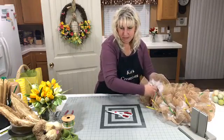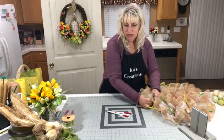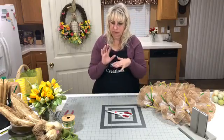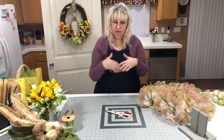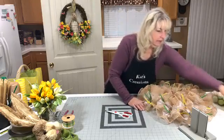So, like the Sisal bunny, trying to think where else would I look. I would just do a Google search and put in a search for a Sisal Easter rabbit head, I guess, is how I would go.